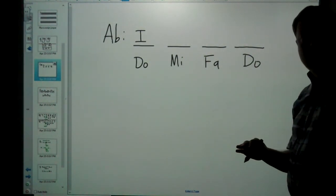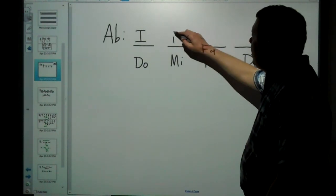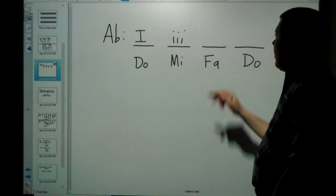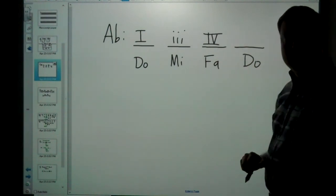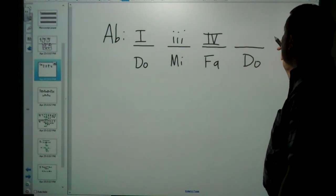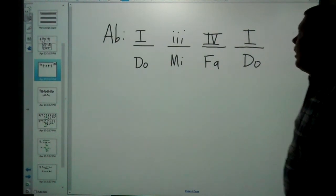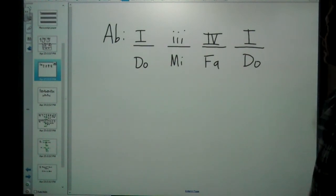So, because we're focusing on the 3-chord now, the second chord of this progression should correctly be, and is, a 3-chord. The chord after that happened to be a 4-chord in root position, and the last chord was 1 again. And there you have just a 4-chord short progression, but it does contain the 3-chord in it.